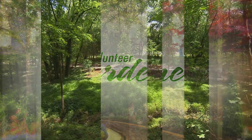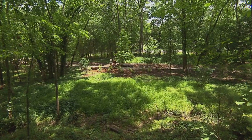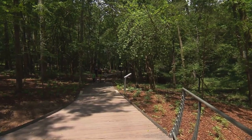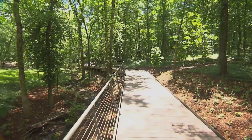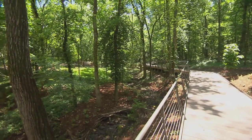We're here at Cheekwood in the Ann and Monroe Carell Jr. Family Sculpture Trail. It has been newly renovated. It has lots of amazing new paths. There's been thousands of new native plant material added into it, from trees and shrubs to herbaceous perennials. And I'm here with Peter Grimaldi from Cheekwood.